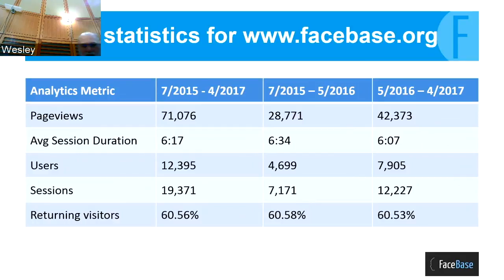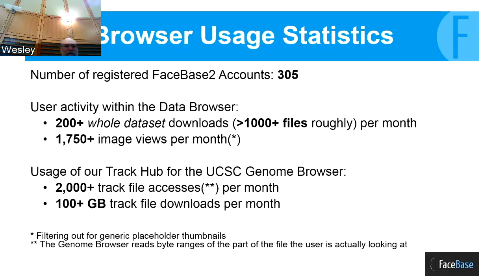The last statistics site. Oh, here's another interesting point. We have 305 registered users. We've had in the data browser 200 plus full data downloads per month, and we've had 1,715 plus images.